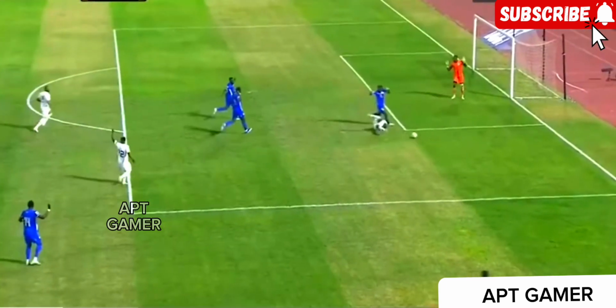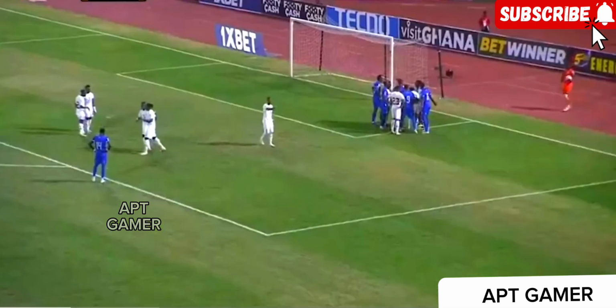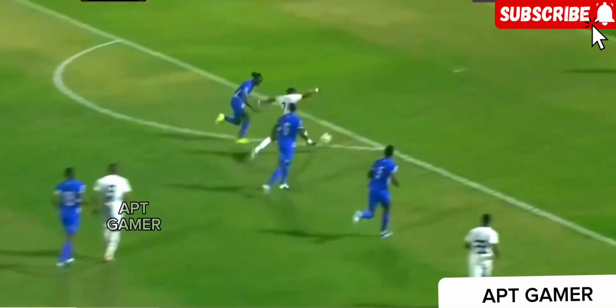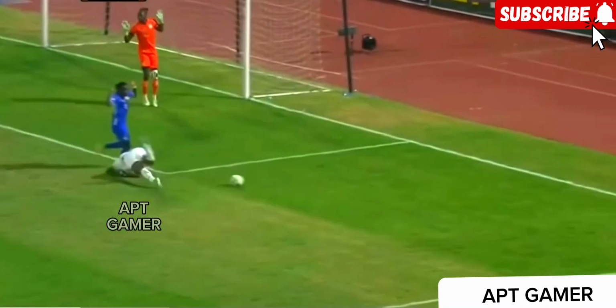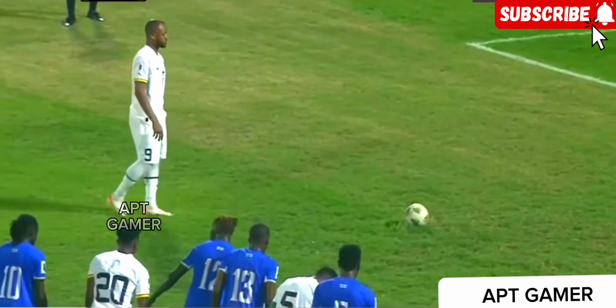And the Leicester man was tripped in defense. He certainly looks onside from that position. Look at the pace, the acceleration that he showed just to get in ahead of his man. Jordan Ayew.